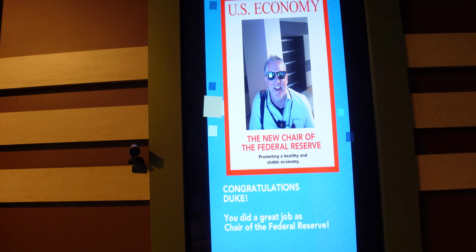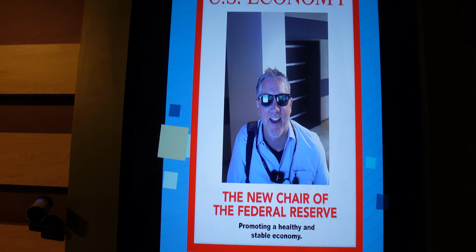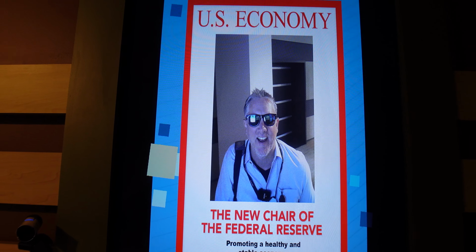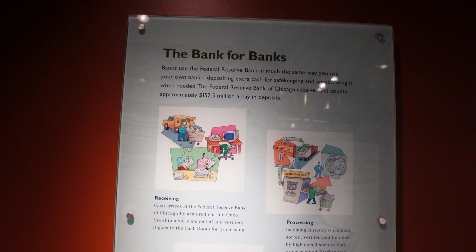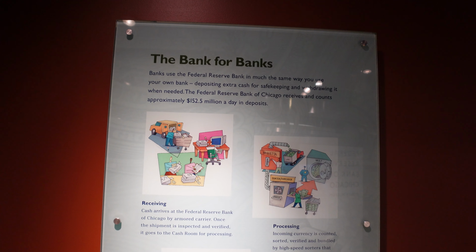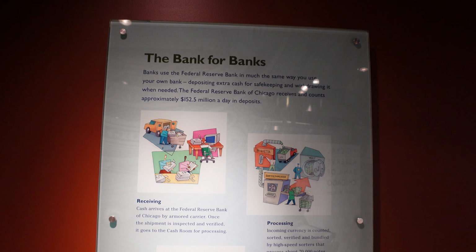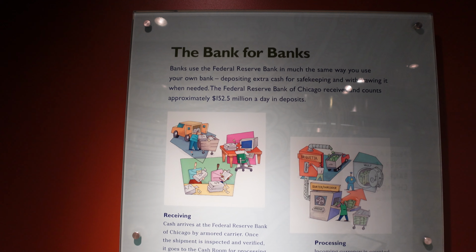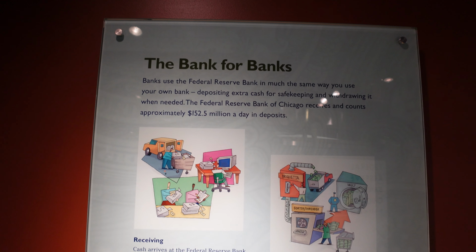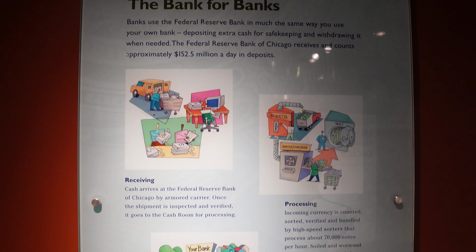Which is what we're going through right now. Although I don't know if I completely agree with that. Banks use the Fed like we use a bank. They deposit money and withdraw it as needed. The Federal Reserve Bank of Chicago, the one I'm in, receives and counts approximately $152 million a day in deposits.